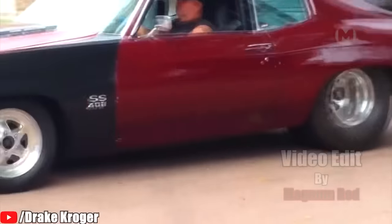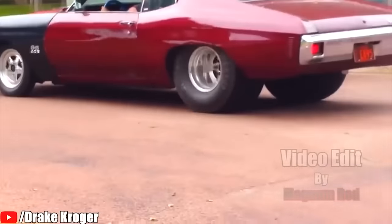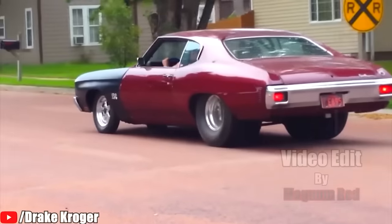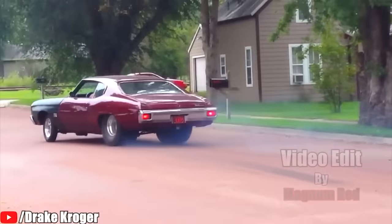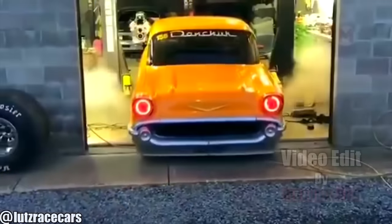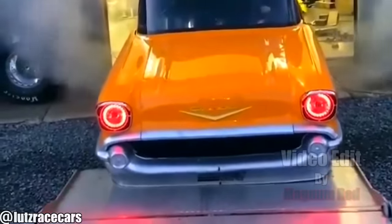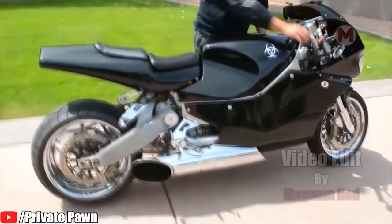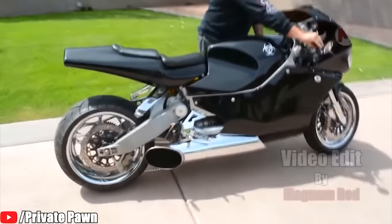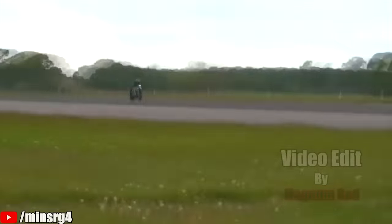Now take a look at this impressive Chevrolet Chevelle 1970 with a 7-liter engine. And this model looks no less impressive, even though it was manufactured in 1957. The MTT Y2K motorcycle, also known as the Turbine Superbike, was first introduced in 2000 and was equipped with a Rolls-Royce Allison 250 gas turbine engine.